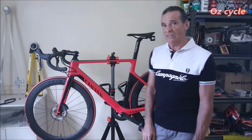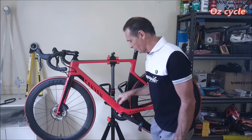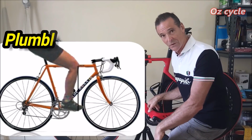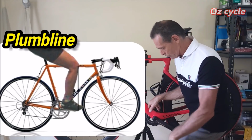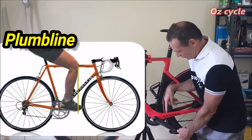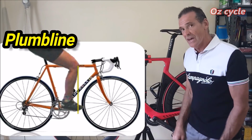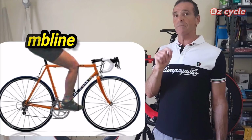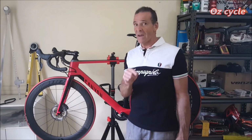Now there's a classic textbook method: get on your bike, put your cranks in a certain position and do a plumb line from your knee, somewhere around your knee area, and it should go round about past your pedal axle somewhere. Now don't go exactly on this, because this will only put you in the ballpark area, around about where you should be.